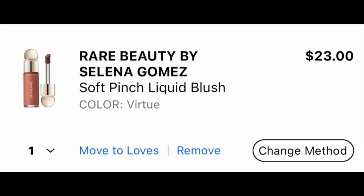So I have in my cart one of the Rare Beauty soft pinch liquid blushes. I need to try one. Everyone talks about them. I need to give it a shot. I just need to know. And I actually picked one of the newer shades because the tone of it is exactly what I'm looking for right now. It's exactly where my mind is at as far as blush. It's either in the purple tone or it's in this tone, and I'm talking about the shade Virtue.